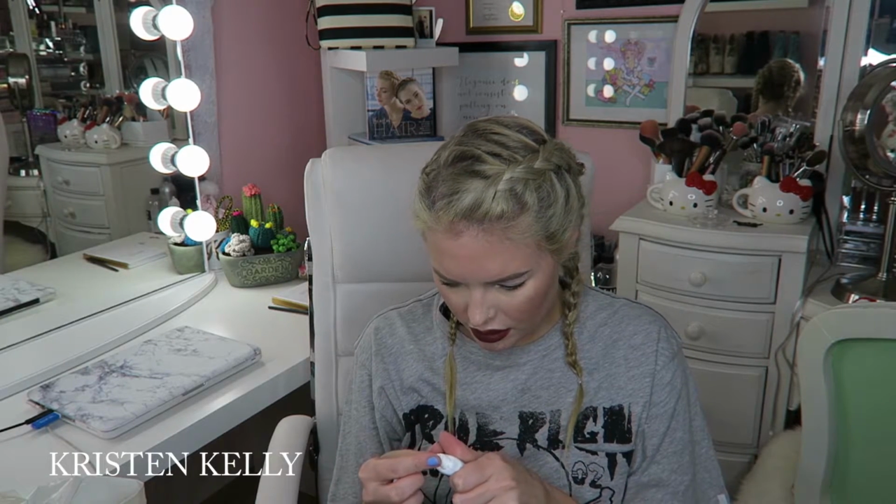So this Pore Filler primer is supposed to make your pores smooth, like a porcelain doll finish. So a very little amount of product. Ooh, that is nice. First of all, first impressions.